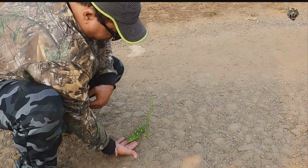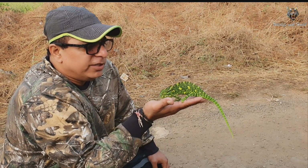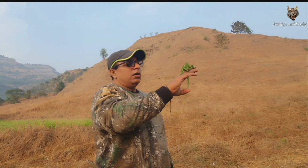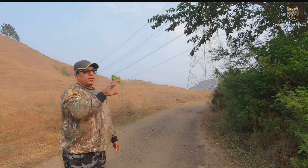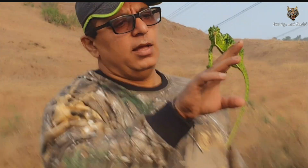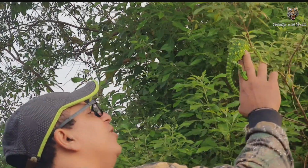It's a beautiful species of lizard. It comes from the family of lizards and it is also called Chamaeleonidae. Let me help him today for the betterment of the species so that there is no accident or it doesn't get damaged. Let this chameleon survive and enjoy his life. And there he goes very happily.